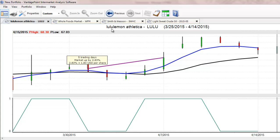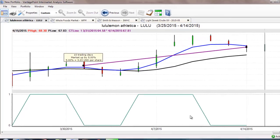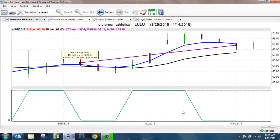Like the one we talked about, Lululemon. Just last week, I talked about Lululemon. It was up almost 3% when we talked about it then. Since that video came out, it's gone up another 2.5% or so. You can see just in the last couple weeks in one trade, you're up 5% in Lululemon, and that was information that was available in this blog. That's possible because of trend forecasting.